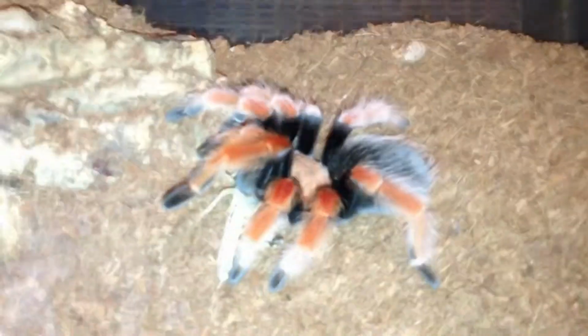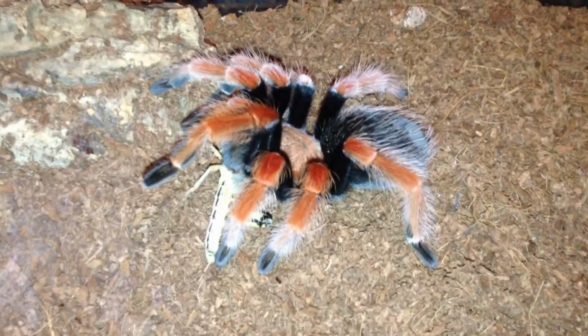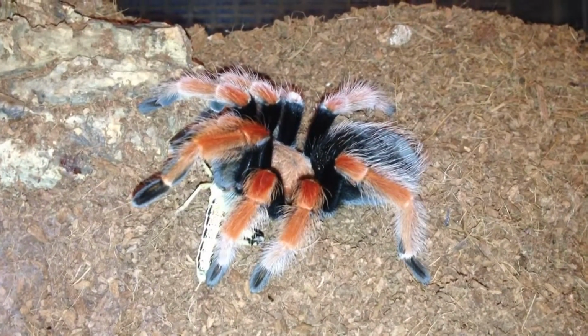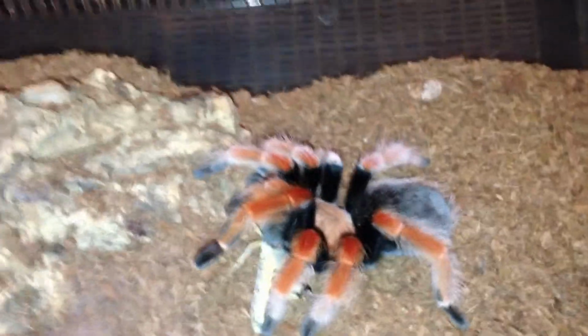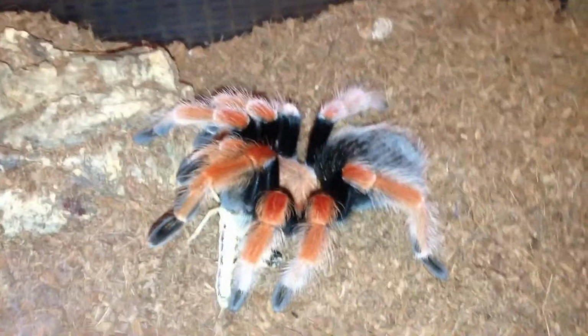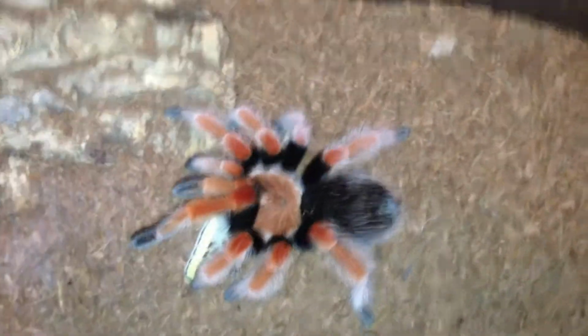One of my favourites was my first. This is my first tarantula, and I was given to me as a female, but it's a male. I don't really mind. He's absolutely gorgeous, nonetheless. And yeah, so that's Mark.